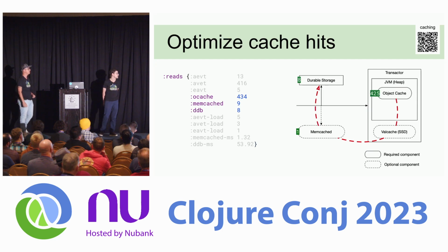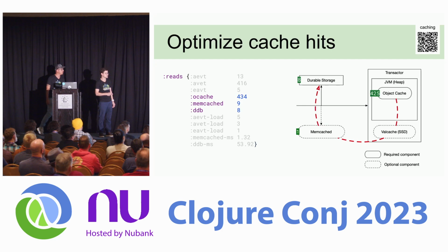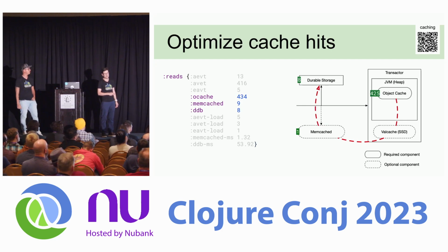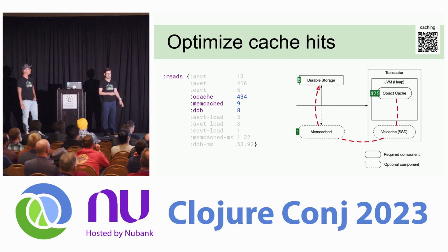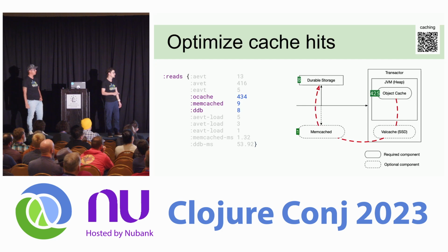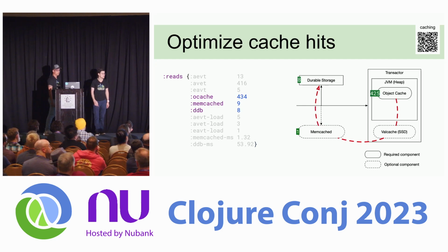Yeah, and so the reads will always show that Datomic asked Ocache for 434. Ocache replied and said, well, memcache, I don't have 9, so ask further away. Memcache said, I don't have 8 of them, so go ask DDB. And that's what we represented in the image.